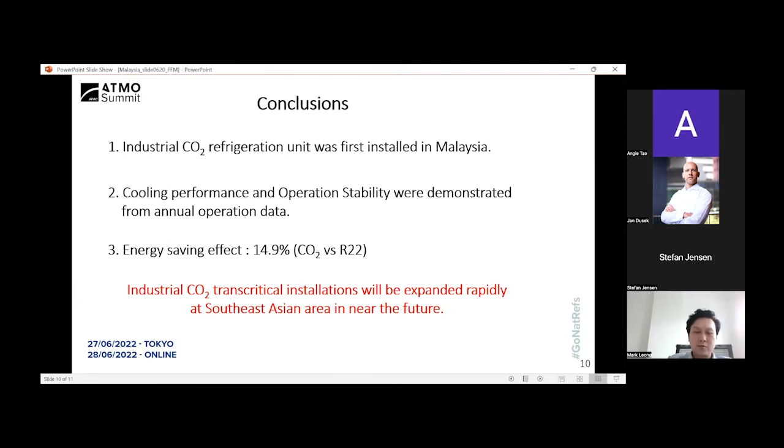For months to come, we'll be installing another 2 units in Malaysia. There'll be one in July, a bigger unit, F3, about 120 kilowatt. And subsequently, there'll be another one in November, an F2. The inquiries are getting more and more, and we hope Malaysia will become greener with more and more of these CO2 installations. Thank you very much.